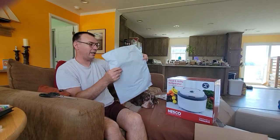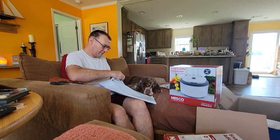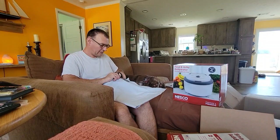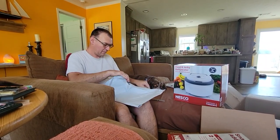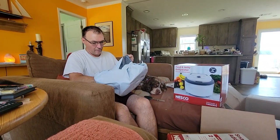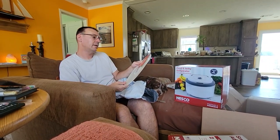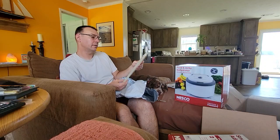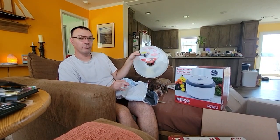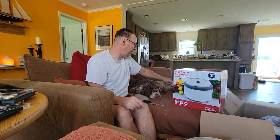All right, so now we're going to grab this one here, so I'm not going to do the rippy. All right, so this is a fruit roll sheet. So I guess if you want to do like homemade fruit roll-ups or something. That's what that is.